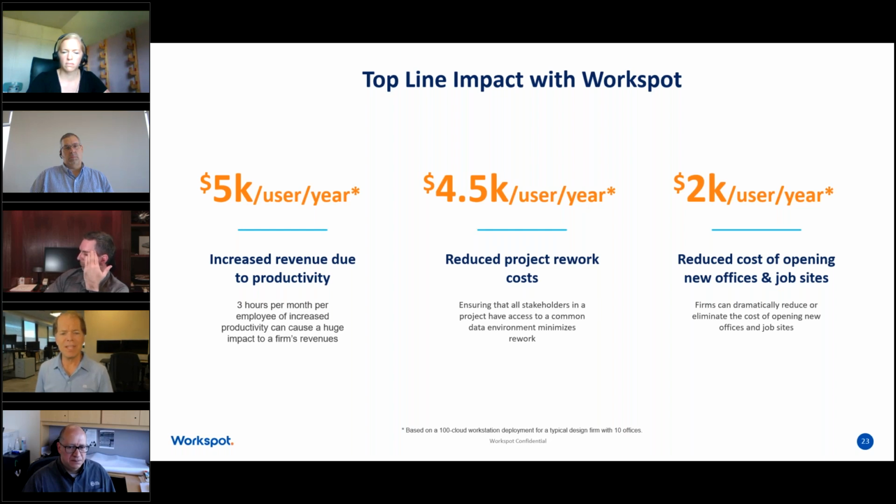There's also, you know, when you lose project files because they're copied off onto physical laptops in the field, you might have rework problems because there's version control problems that are happening because things are disconnected as opposed to all centralized and virtualized, right? And then clearly, tons of costs associated with commercial real estate, opening up new offices and putting network infrastructure in and desks and all that sort of stuff.